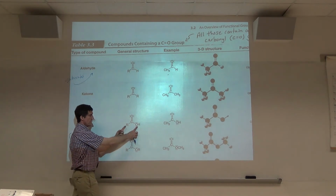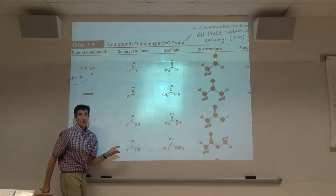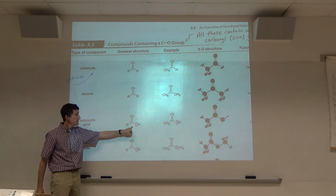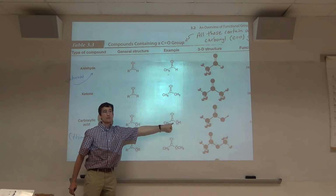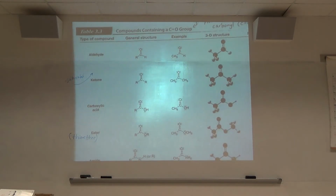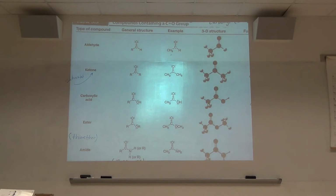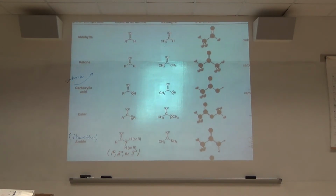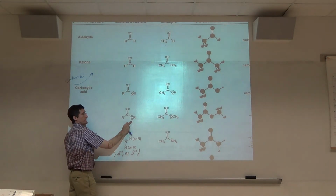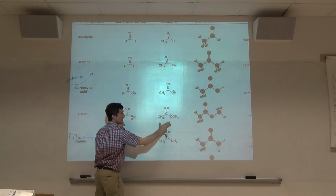Carbonyl with OH on one side, R on the other, is a carboxylic acid. It's the most common of your organic acids. Acetic acid, that's acetic acid right here. A 10% solution in water is in your salad dressing. Yum yum. Don't put 100% acetic acid in your salad. Not yum yum. Ester is analogous to this, except instead of OH, it's OR, meaning it's O carbon.